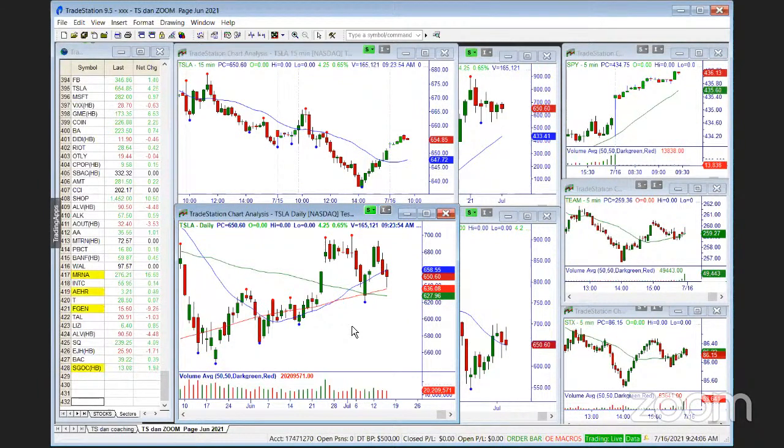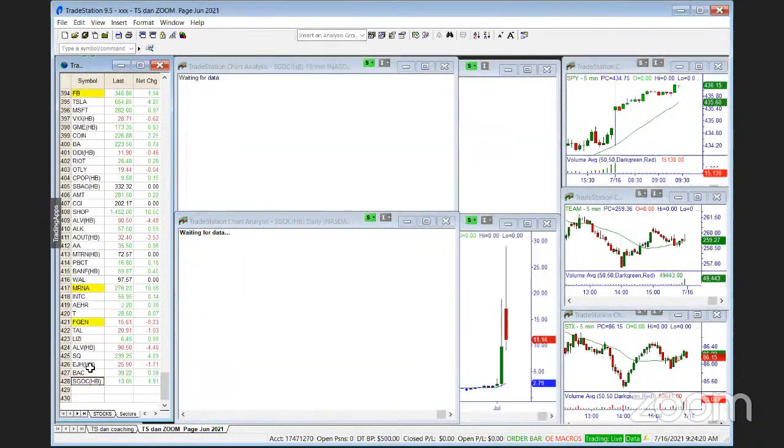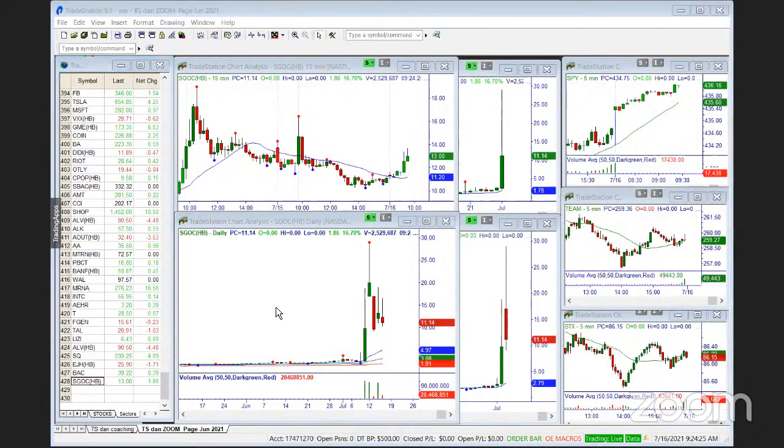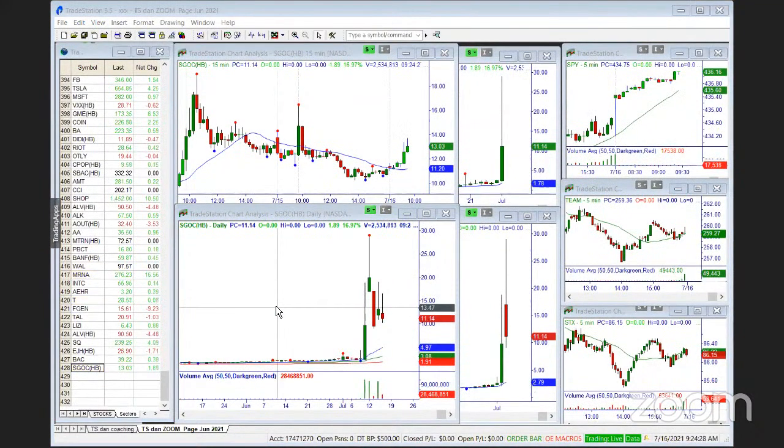I don't know, McGraw, but as always, we'll wait 10, 15 minutes, see what the broader market's doing, see which one we like the best. But that's too early to tell. Oh, let's look at some gappers. SGOC, 13 bucks. No pattern on the daily, but I don't know. It's not a tier one.